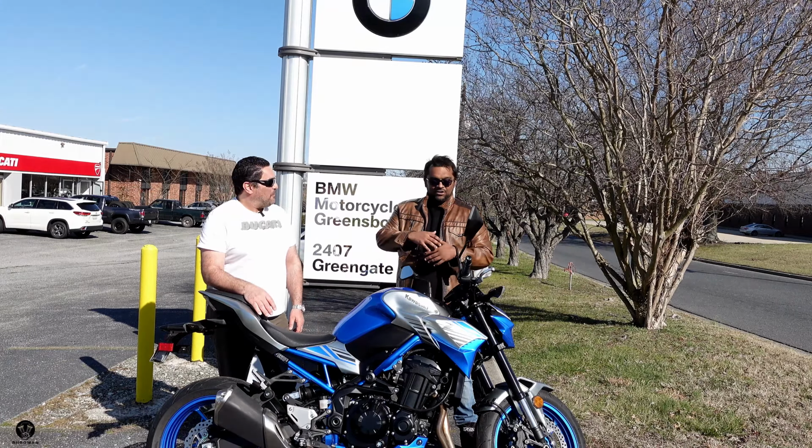Would this be good for touring? No, I don't think so. I mean, it has the upright seating position, but there is no wind protection. I'm getting tons of wind, upper body, lower body, everywhere. No storage space, none of that. The seat is not the most comfortable seat that you can get, but you can always get aftermarket seats and an aftermarket windshield, something like that. You could probably do some touring with it, but these are not meant for touring anyways. These are more of a fun bike, commuting bike, something to have fun with.